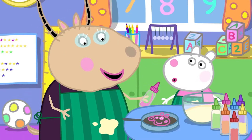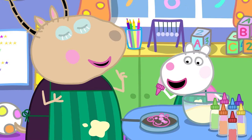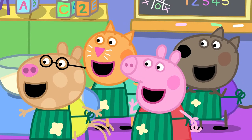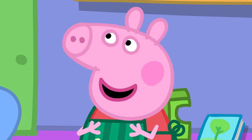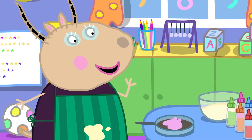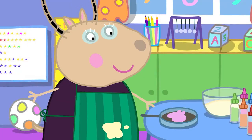Can you add some pink here, Susie? And some more over here. Wow! What is it? What are you drawing, Madam Gazelle? You'll see. Now the pan will get very hot. So you must step back for this bit, children.